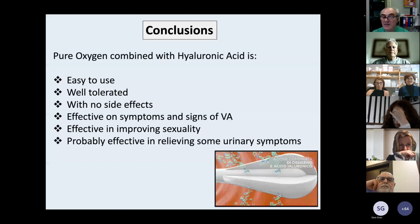There are no side effects, and it is very effective, at least in the symptoms and signs of vaginal atrophy that we monitored. In the vaginal health index we have a rapid increase in all the items, and there is also an improvement in all the items of sexuality. And we don't know this yet, but probably it's also effective in relieving some urinary symptoms.